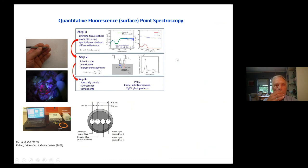We use the fluorescence and reflectance information measured at two different separations between the point of delivery of the light and the point of detection of the light to actually separate out the absorption and the scattering. And then once we know the absorption and scattering, using models of light propagation, such as diffusion theory or Monte Carlo modeling that you've heard about, we can calculate the true fluorescence signal and therefore the true concentration of that fluorescent molecule. This just shows the end of the probe showing the four optical fibers.